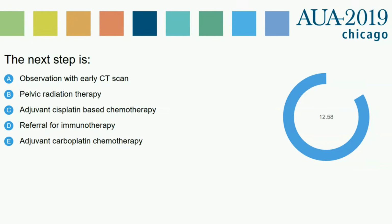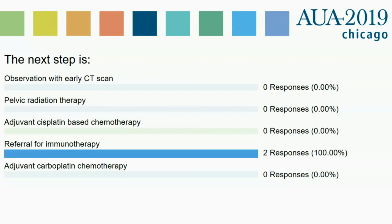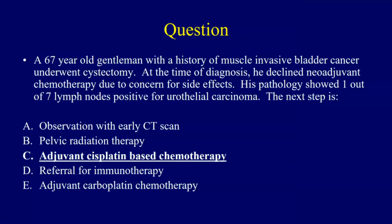Let this run through. This question, certainly there's an opportunity for a difference of opinion and differing strategies for how to manage this patient. So we had referral for immunotherapy, and I think that's something you could consider, especially if the patient wasn't eligible for cisplatin-based chemotherapy. From my perspective, I felt like adjuvant cisplatin-based chemotherapy would be the next best step. And I think this question highlights the fact that a multidisciplinary team can help ensure patients get the most ideal treatment, which in this setting would be based on level one evidence for neoadjuvant chemotherapy.